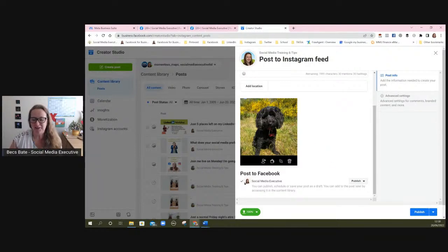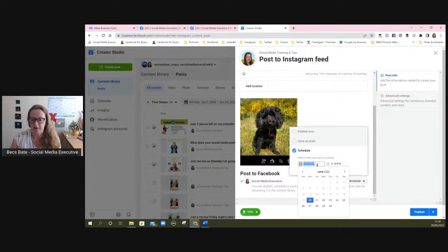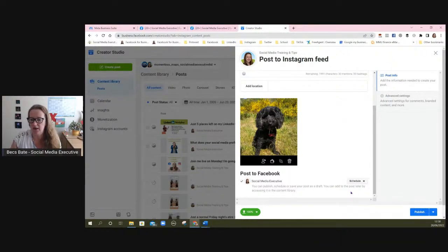I'm just going to select post to Facebook and then schedule. Now we can select when we want to schedule this for. I'm going to schedule this for Thursday because Friday is bring your dog to work day, so I want to warn people that I want to see the pictures of the dogs at work on my social media. So I just click that. I'm going to put it in the morning on the 23rd, leave it at that.